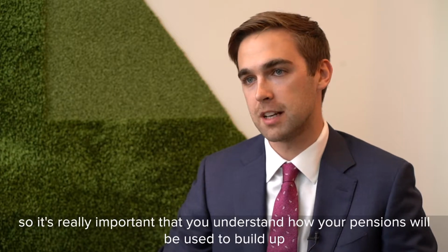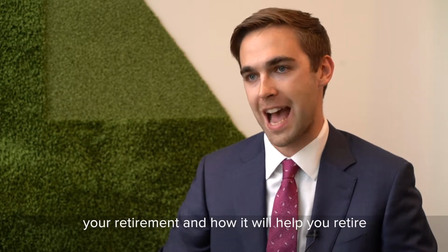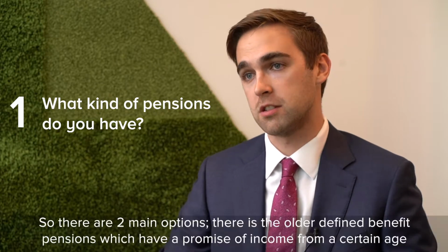Some of us could be living in retirement for more than 30 years, so it's really important that you understand how your pensions will be used to build up your retirement and how it will help you retire. So the first step is to understand what pensions you have. There are two main options really.